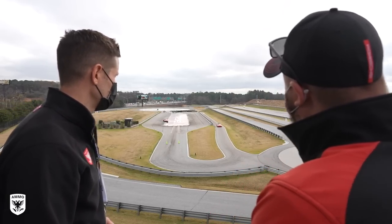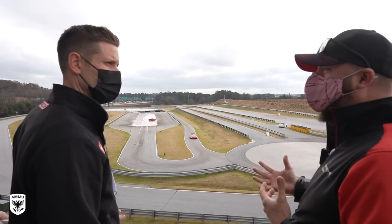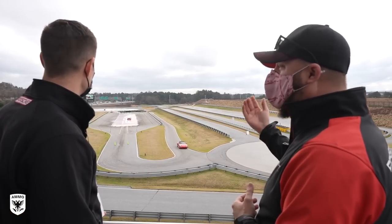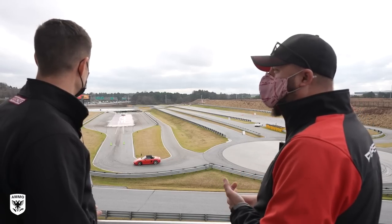We get to do a lot of fun stuff with different comparison programs, like the 718 versus the 911. You can really see the weight balance and exactly how the car rotates differently, repeatedly over and over and over, and really practice skills, practice reaction speed, stuff like that.